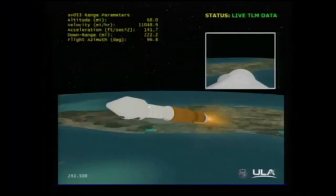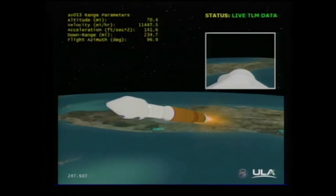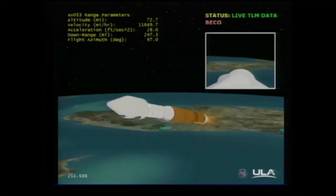Boost phase cooldown is underway. And booster has begun to throttle to 4.6 Gs in preparation for booster engine cutoff. Standing by for cutoff. And we have engine shutdown. Engine shut down right on time.